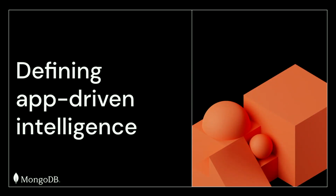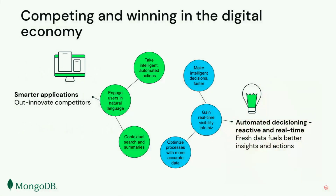So firstly, defining app-driven intelligence. Why are organizations investing in it now? And we really see it through two lenses. Firstly, the desire to build smarter applications that can better engage users by taking intelligent action, engaging them in natural language, being able to run contextual-aware semantic search across vast troves of corporate data. So that's really about deepening engagement, out-innovating competitors.